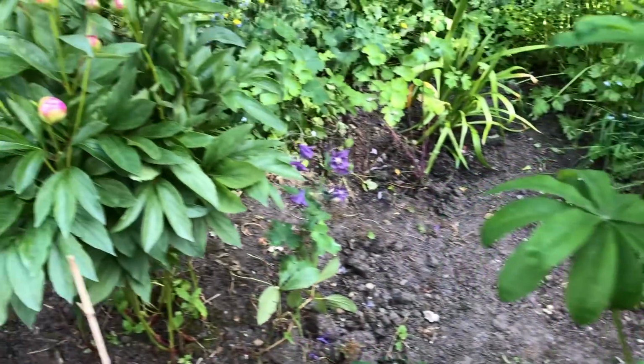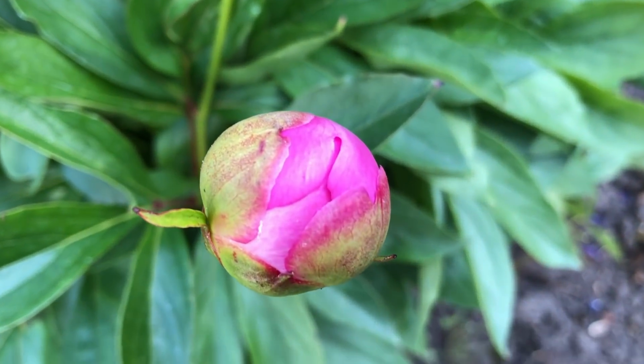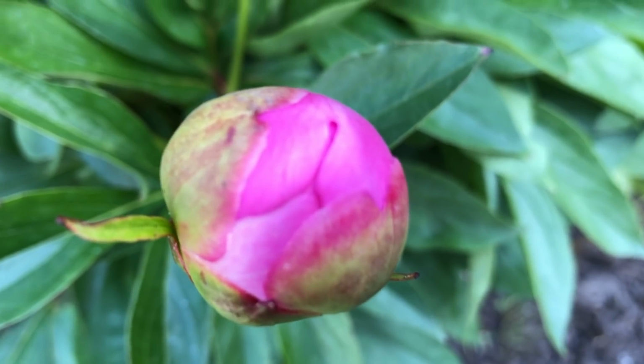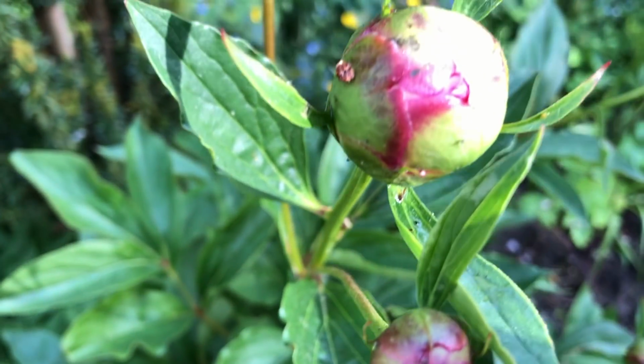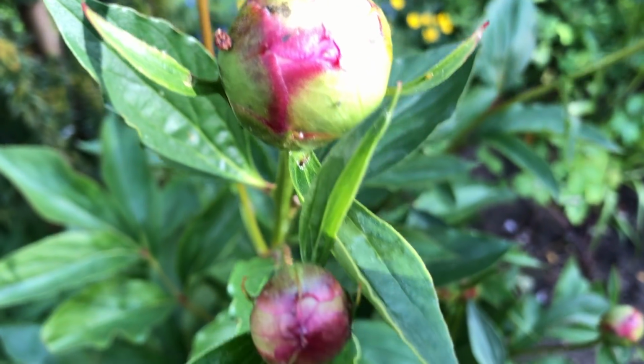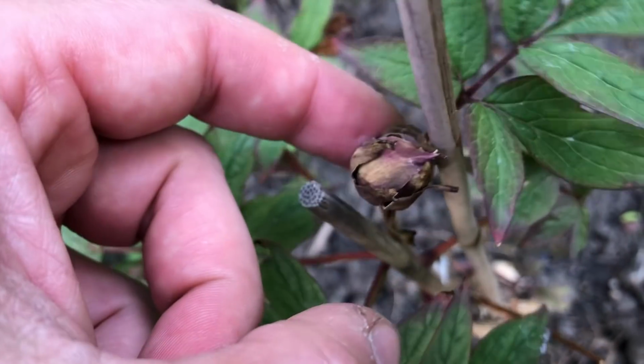Look over here. Hand grenade of peony joy. Look at that. About to unfold. They're like little bombs of colour. Sadly, this one is definitely wasted away. Calcified.